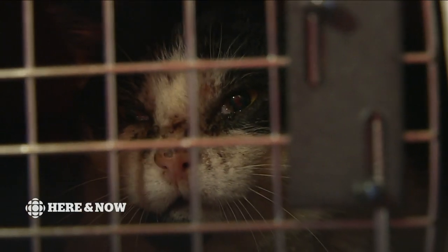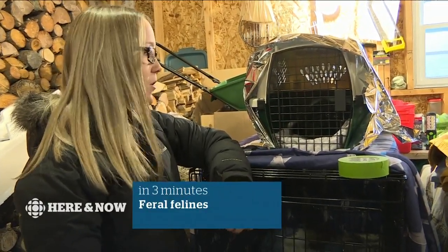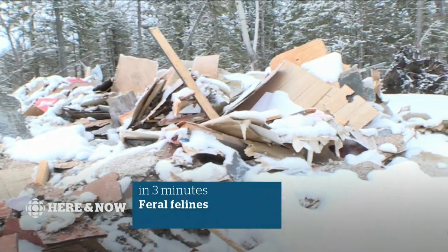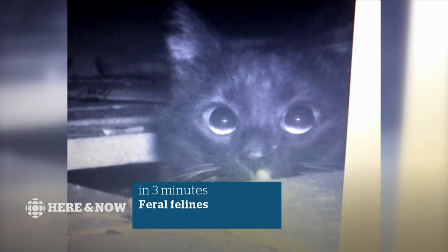Pretty scared there now because she's one of these cats that were born outside without human contact. The feral cats of Gander. Now they're getting some TLC from a group of residents who can't stand to see how they are living. That story's next. Poor thing.